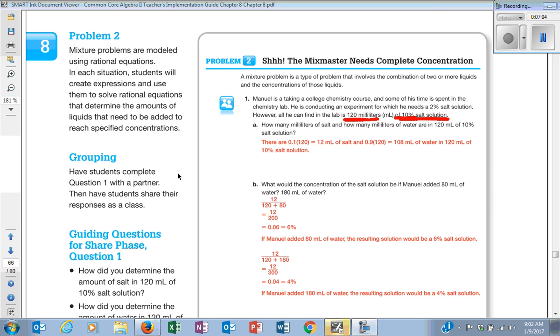So remember, you're not allowed to multiply by percentages, so they take this right here, that 0.1 is really the 10%. Remember, you change 10% into a decimal, they multiply it by 120, and they realize in that solution there is 12 milliliters of salt. To figure out how much water there is, they take the rest over, which is 90%, which is water, and they multiply it by the 120. Remember, change it to a decimal, and they realize that there's 108 milliliters of water. And again, if you add these two numbers, you get 120 milliliters.